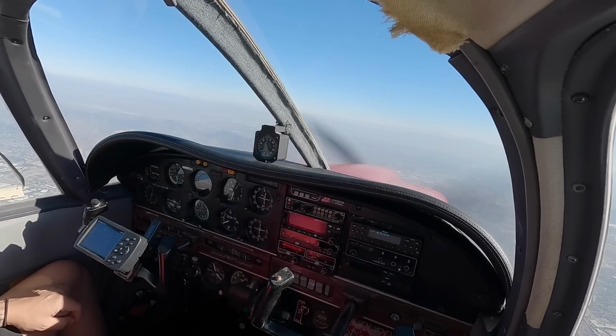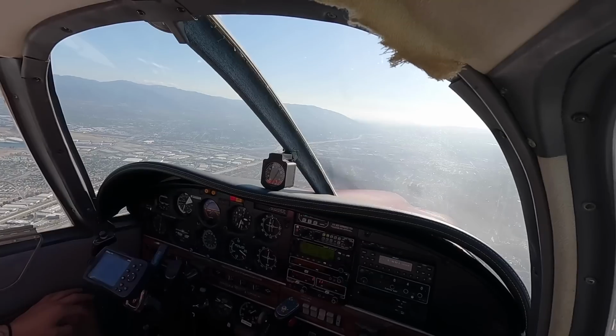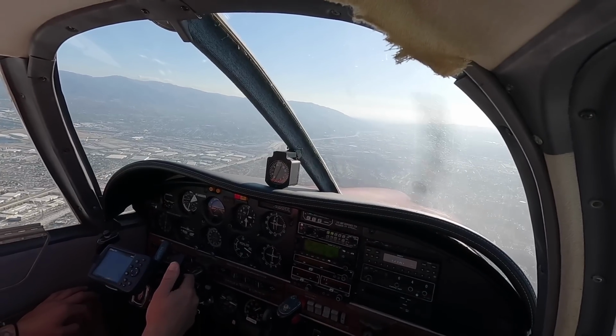And here we are. Turn on traffic. When we get a little closer, I'll link you guys back on here. The south, inbound left traffic 25.